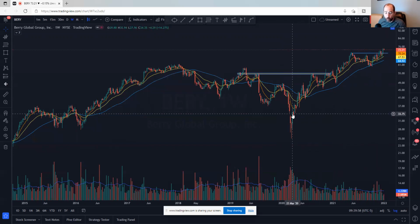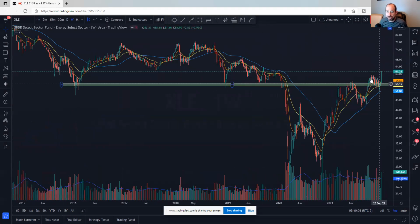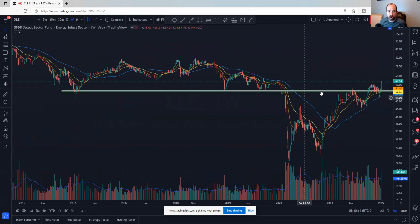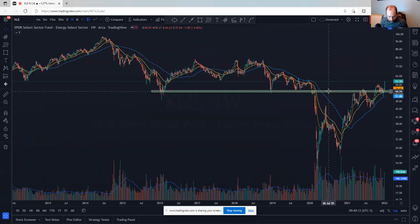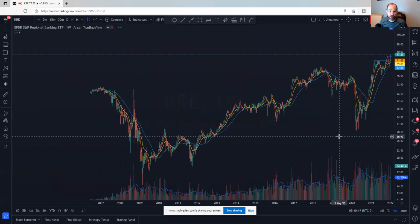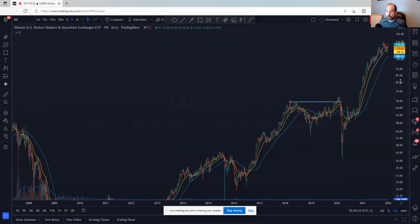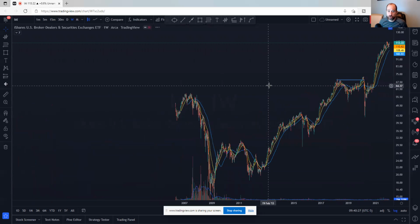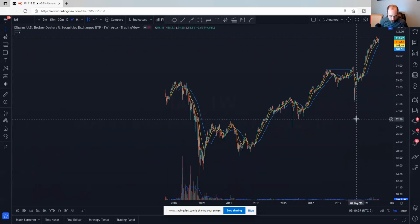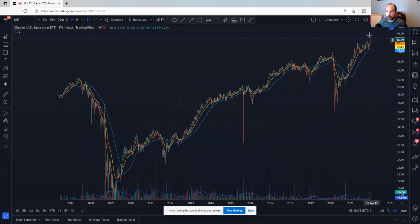I'm going to go through the ETFs one more time so you can see them. Again, there's some more safety in ETFs if you like the theme but don't want to get into individual names. You have XLE. Again, it's been in an uptrend and it's working out really well. You have KRE, regional banks, all-time highs, look fantastic. You have IAI, the broker dealers, looking really strong. Again, all-time highs. You have IAK, the insurance guys, breaking out to all-time highs.